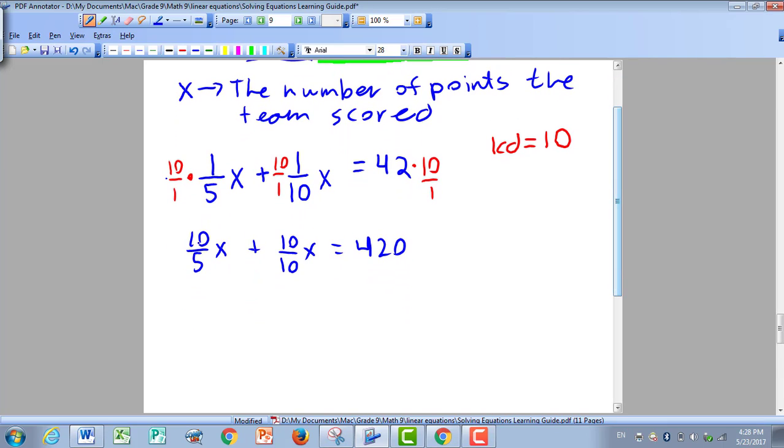And now we reduce. 10 divided by 5 is 2x, plus 10 divided by 10 is 1x, equals 420. So again, we multiplied every single term by the LCD and we canceled out our denominators. And then we solve like normal. So we have to simplify. Okay, 3x equals 420.